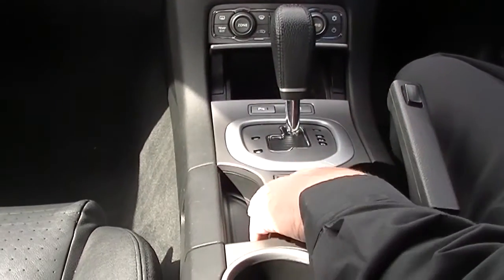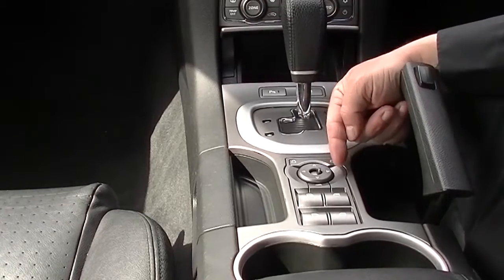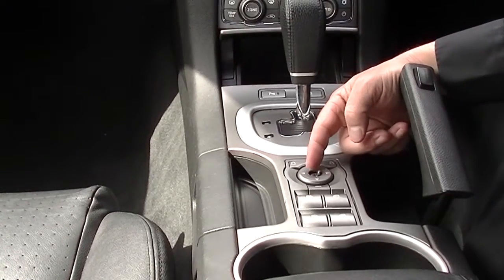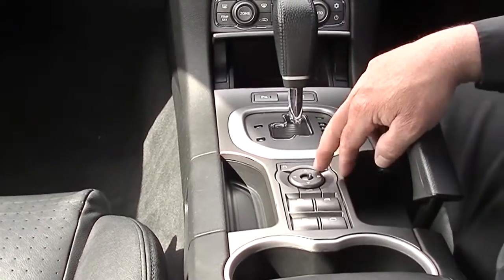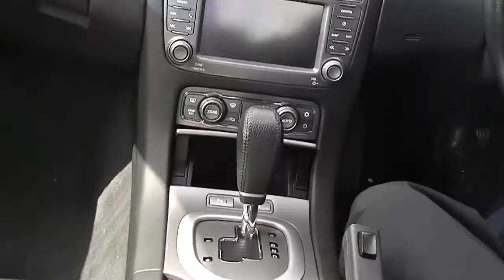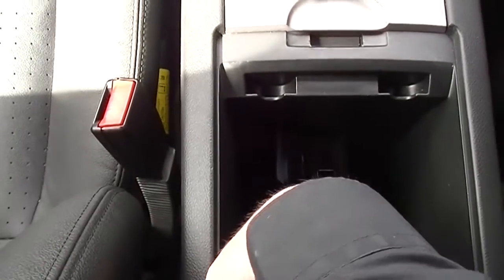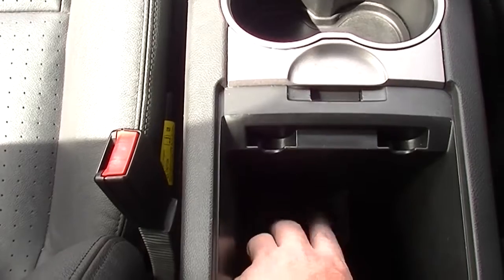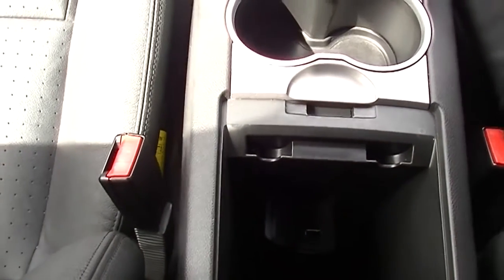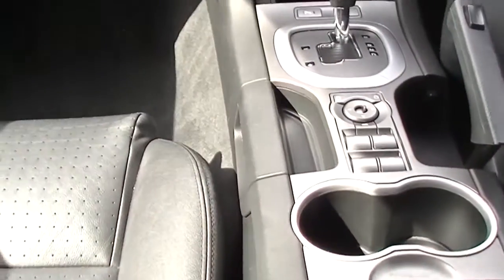Coming further back, we do have our door lock and unlock button. We also have our mirror control, so you can switch between your left and right mirror and adjust with your window controls here and your handbrake lever. We have our nice cup holder here, and then popping open the center console, you can see we've got a 12 volt charge point in the back. We have our USB and our auxiliary port in the center console. So nice and easy to use there too.